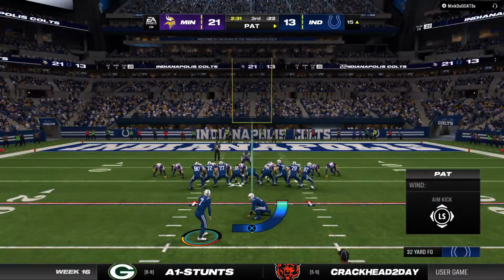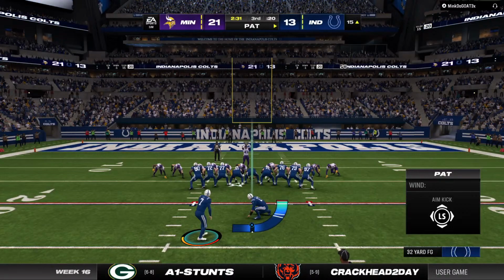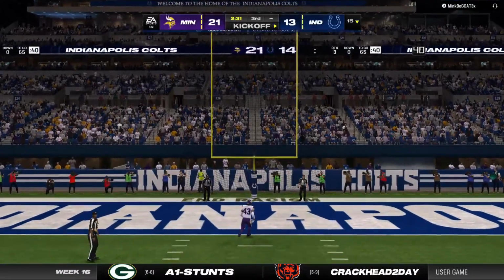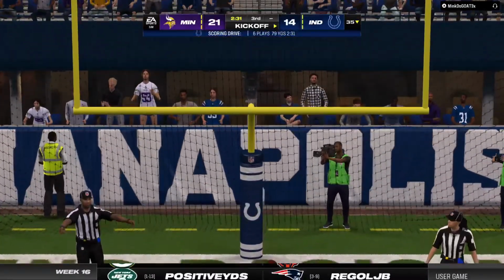Here's Gay now to add the extra point. It's up and good. This becomes a 21-14 ball game now.